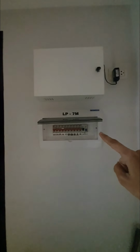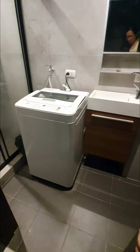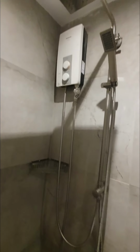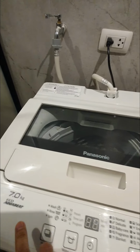Over to your right, these are some laundry. And then you have here the main switch for the electricity. Over to your right, we have a sliding door for the bathroom. So here in the bathroom you have a rain shower with water heater. Then you have a sliding cabinet, like sliding door, I mean. Then you have an automatic washing machine, Panasonic 7 kilograms.